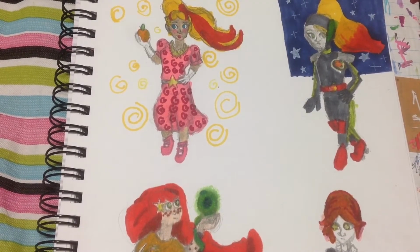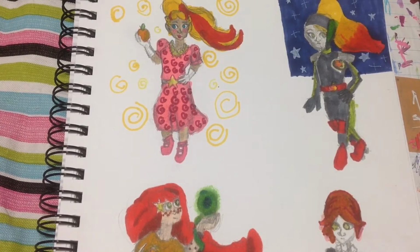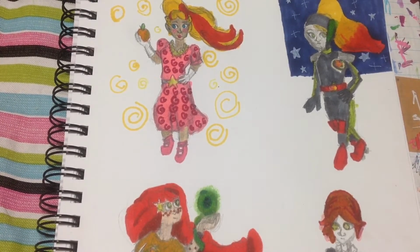But we did both choose 2 prompts, and we would be taking all of those prompts and creating a drawing with it. So our prompts were spiral, fancy, star, and peach.